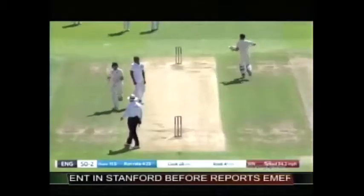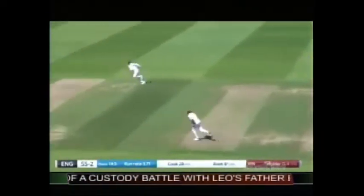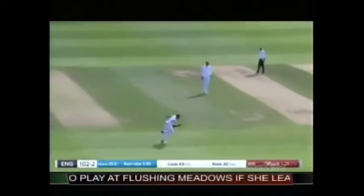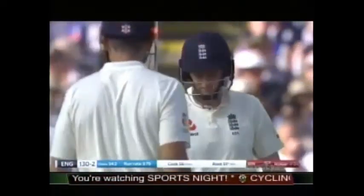Nicely played. On the tips of his toes. Outfield quick. Another boundary, the 11th of the morning. Good full length from Jason Holder, but offwards, maybe a little bit too full. Oh, that's nicely timed and nicely placed too. Well, that's a good shot. Well timed and beautifully placed. That's another 4. Yet another boundary. Take Joe Root to 51. He now moves second in the list.